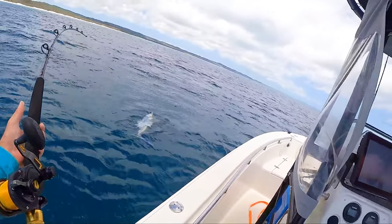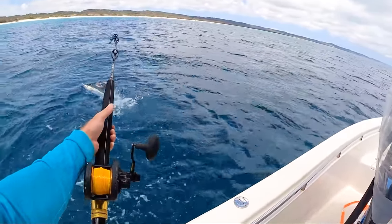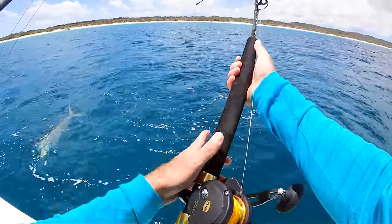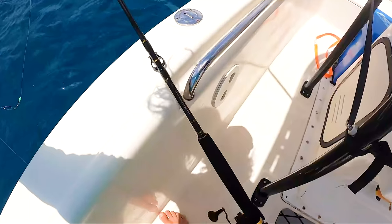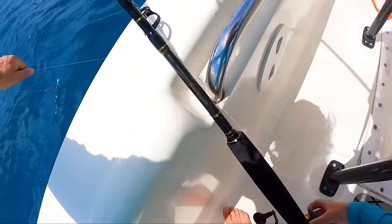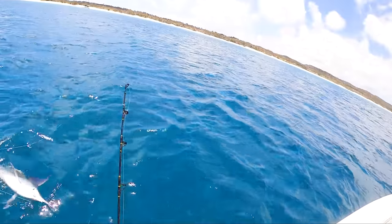What an epic little fish. Absolute cracker. That's it on the leader. It's caught. That is caught. Back that off. Latch it on. Oh, cheeky.